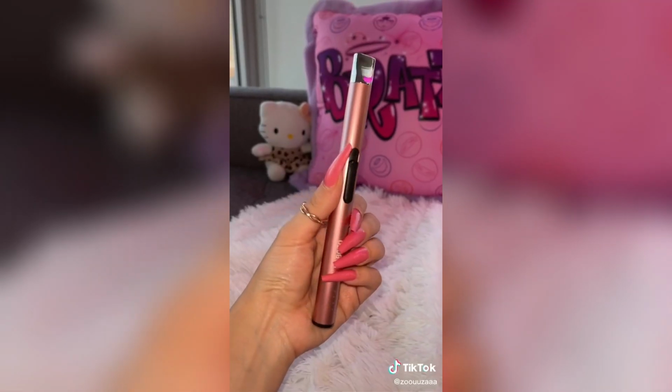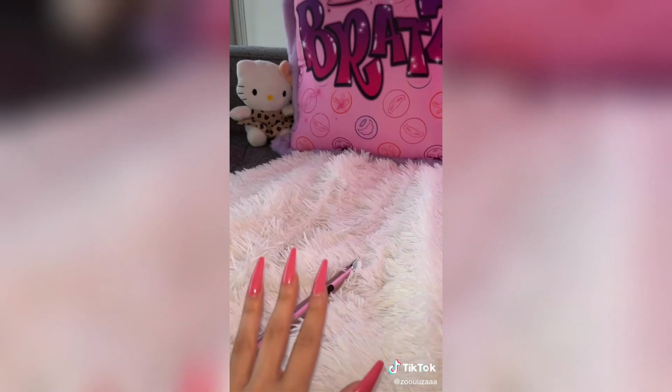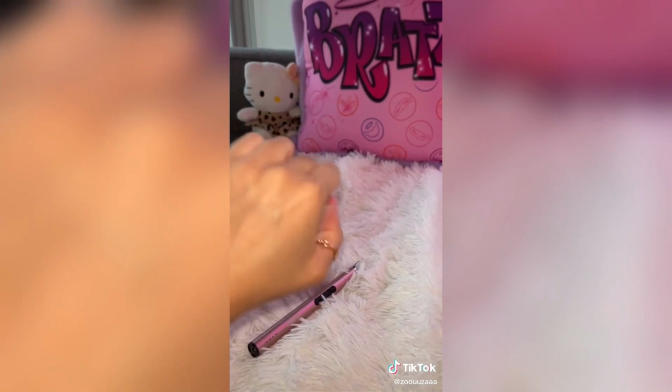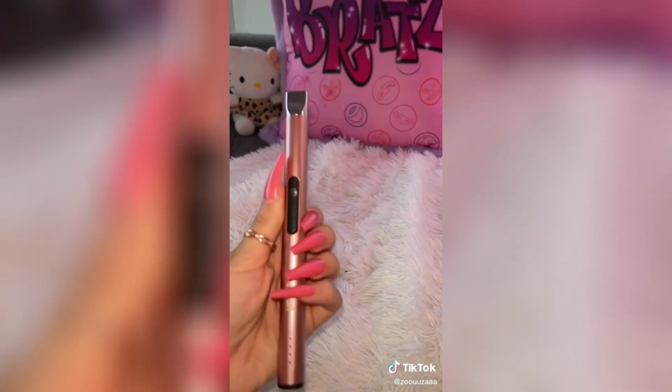Next thing I got is this super adorable pink electric lighter. It's so hard to light candles when you have nails. I can't properly get in there without burning myself. So I thought that this would be perfect to have.